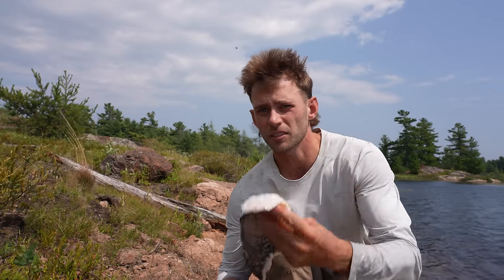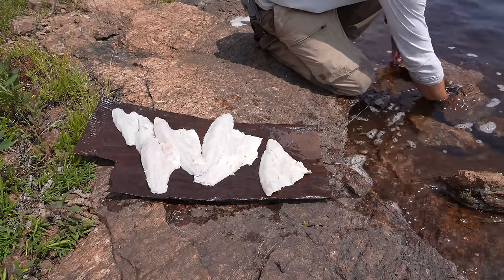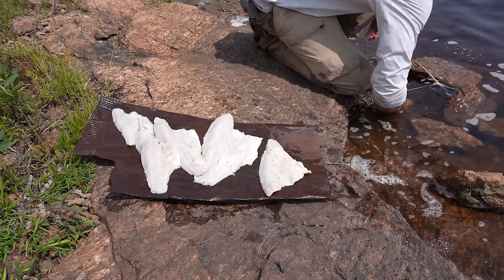The second large fillet is missing. It seemed pretty secure in there, so I don't know where it would have got to. So odd.